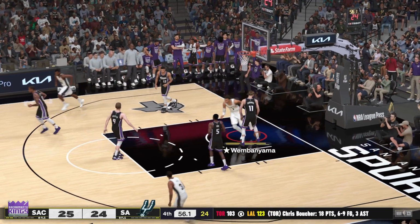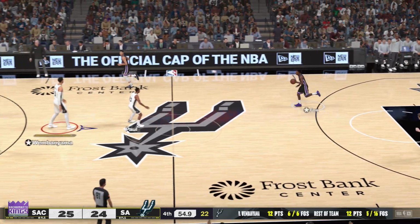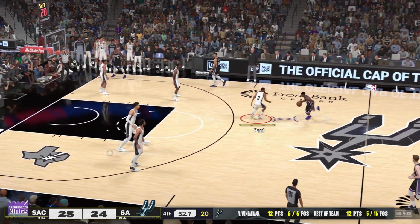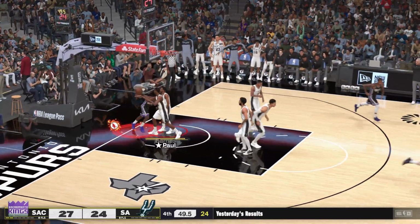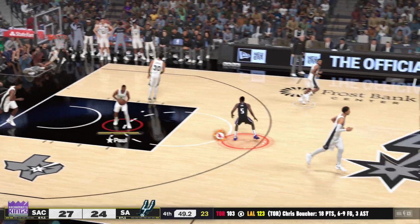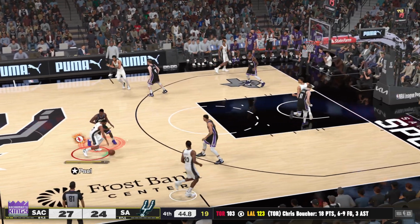Yes! Talk about stepping up in a big way. What a huge play coming through when it matters most. Here's Fox. And he buries it. What energy from Fox when they're up against it, proving he's ready to be that guy.